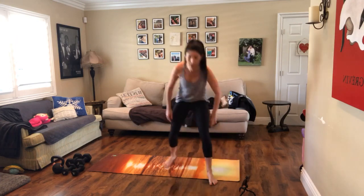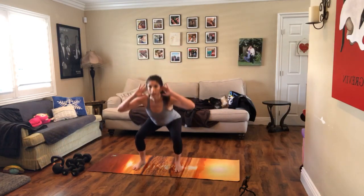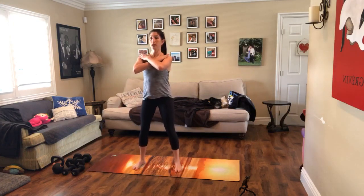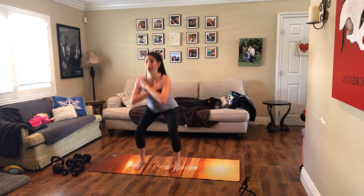All right, guys. Squats, hands can be here. Prisoner squats, whatever you like. If you have shoulder issues, you're more than happy to rest right here. Make sure those knees are pressing out as you squat. Squeeze your glutes at the top.